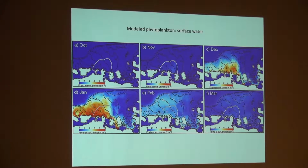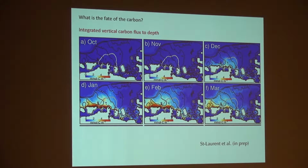In February, it started to decrease. Now you begin to have grazers coming in and you have phytoplankton dying and sinking, and then by March, there's not much there. So this kind of gives you an idea that it would be interesting to look at the fate of the carbon, so we did that too. The phytoplankton are producing particulate organic carbon.